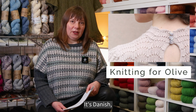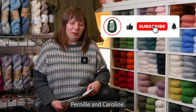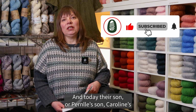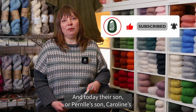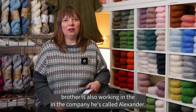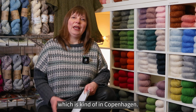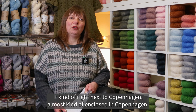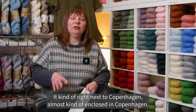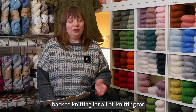It's Danish and it was started by a mother and daughter, Pernille and Caroline. And today their son, Caroline's brother, is also working in the company. He's called Alexander. They are from Frederiksberg, which is kind of in Copenhagen, almost enclosed in Copenhagen. So it's its own wee council. Back to Knitting for Olive.